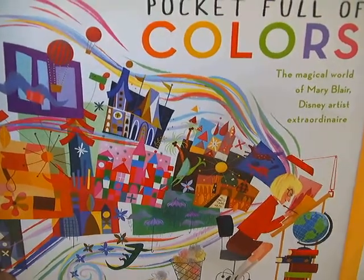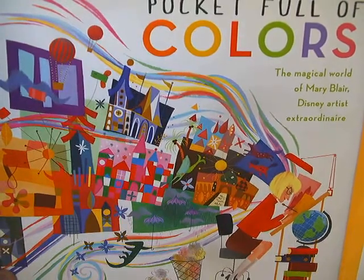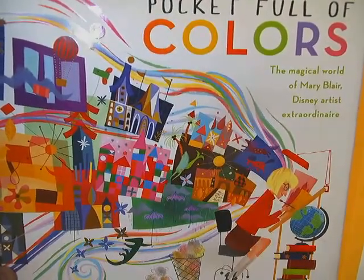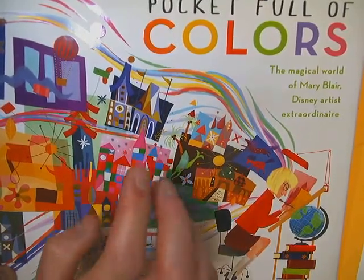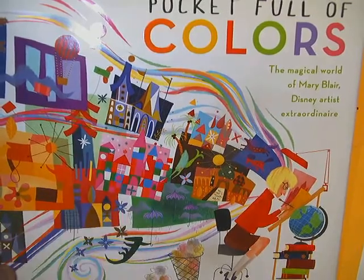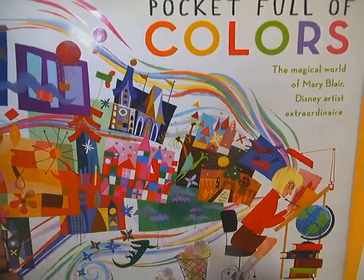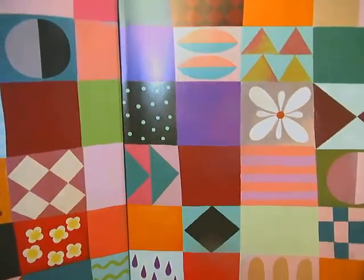So, as you can see, even just from the cover, color was probably the main element in the artwork of Mary Blair, who worked for Walt Disney Studios. And you can also see that shape and pattern was also a huge ingredient to her artistic recipes. And I love the patterns and colors and shapes that are in the front cover as well. Just so cool. Alright, here's her story.